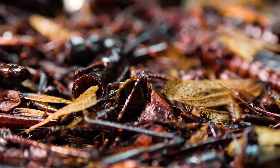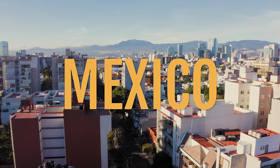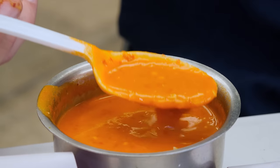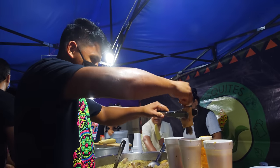This is absolutely the most strange, bizarre Mexican food I've ever seen in my life. Mexico. Just like their salsa, your experience here can be mild or extra spicy. Oh my God. Is it really hot? It's really hot. Today, it's gonna get caliente. I just had a quinceañera in my mouth.